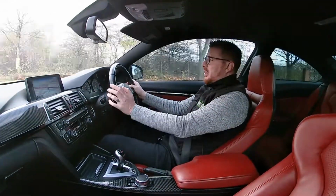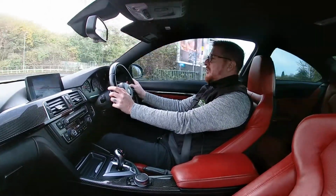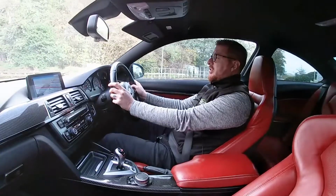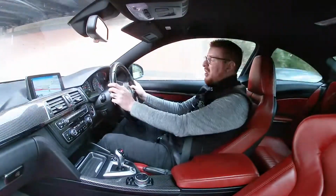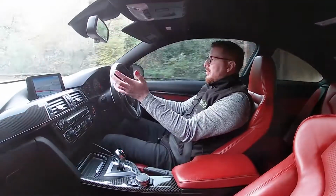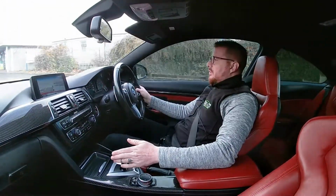In terms of stopping, obviously it is rear wheel drive, it is a bit wet today, but we're currently again at 40, and it stops pretty much on a pinhead when you need it. Can't fault that.